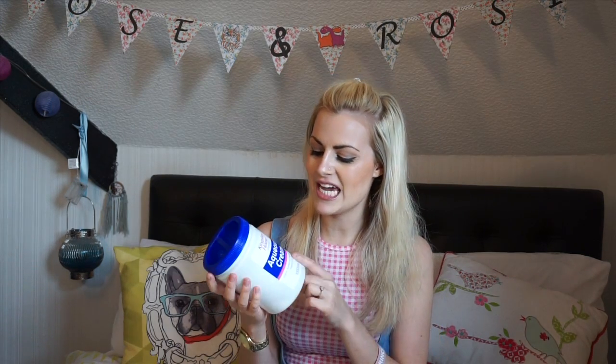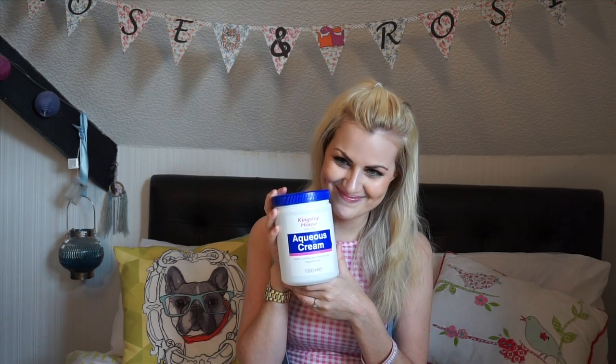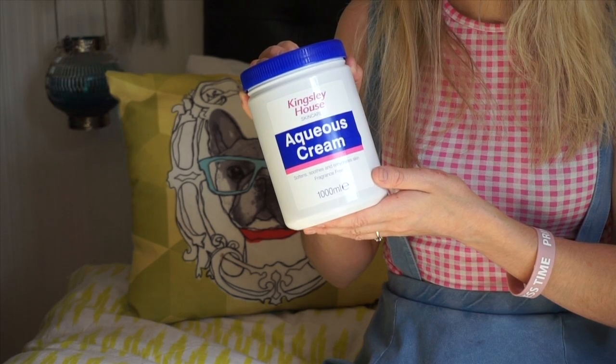So this is aqueous cream. Rose, guess how much you think this costs? I'm gonna go out on a limb and say a pound. I think it was even less than. I think it was 99p. It's just a really moisturising, hydrating cream.